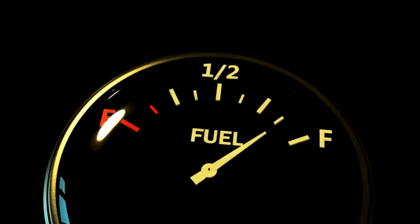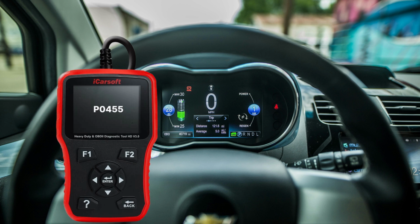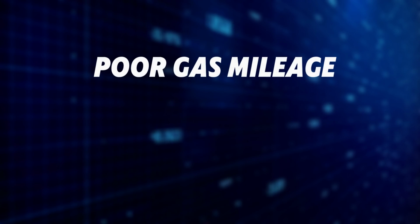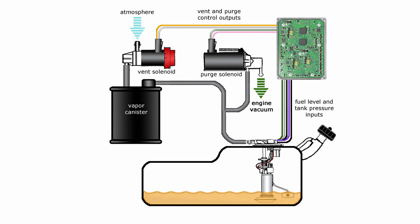Are you experiencing poor gas mileage along with a P0455 code? Here's what it means. If you were seeing the P0455 code and experiencing poor gas mileage, you might have an issue with your EVAP system. What is the EVAP system?